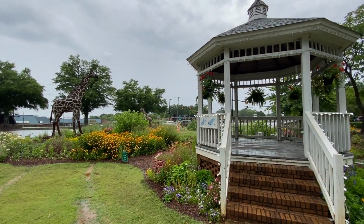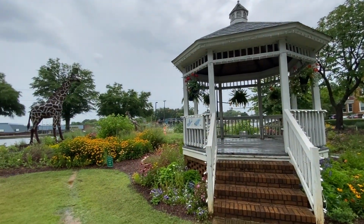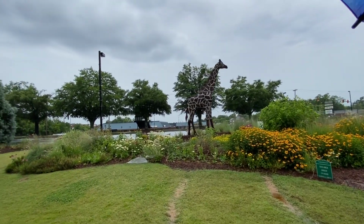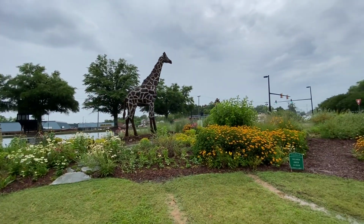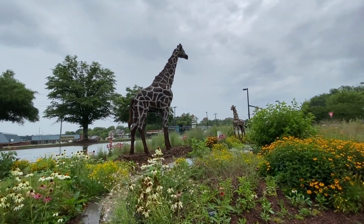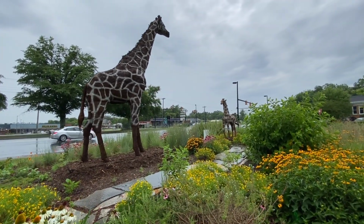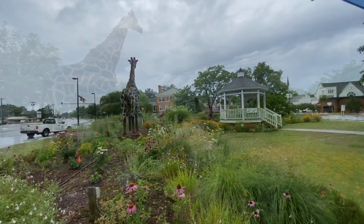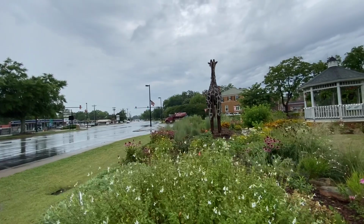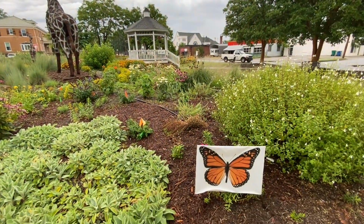So over here we have the giraffes and this beautiful gazebo. I have to figure out the best way to get out here without getting too wet, I guess. Oh, this is pretty. And of course, these giraffes are out here on the busy part of town where all the traffic lights are at and all the traffic's at. Got a beautiful little butterfly there.